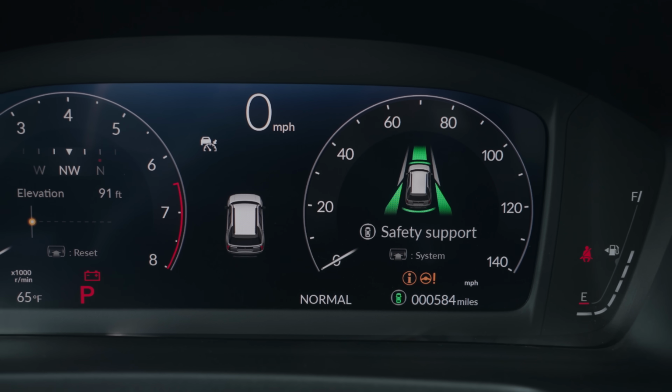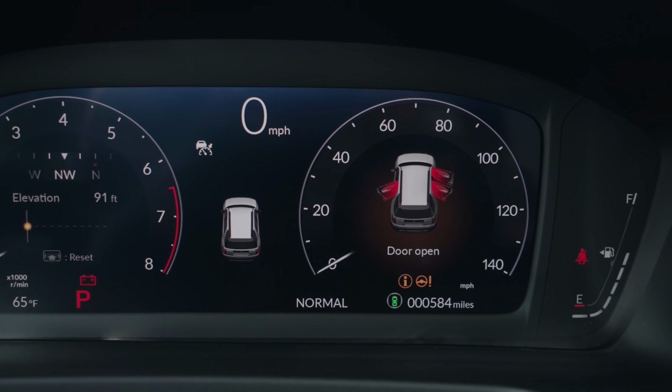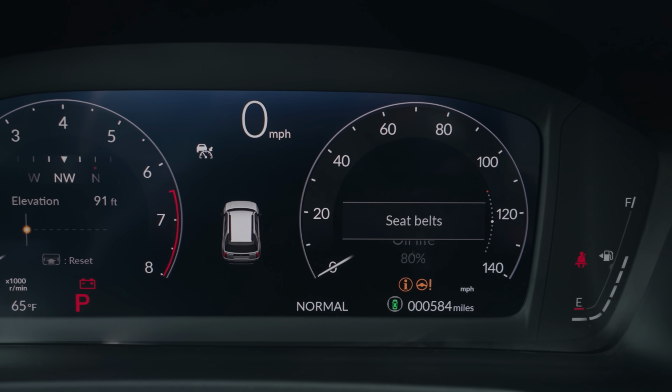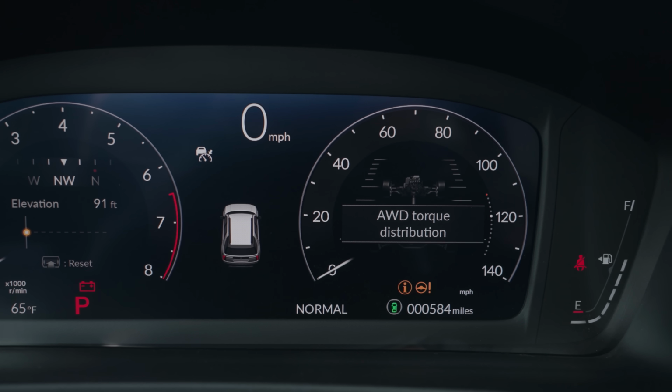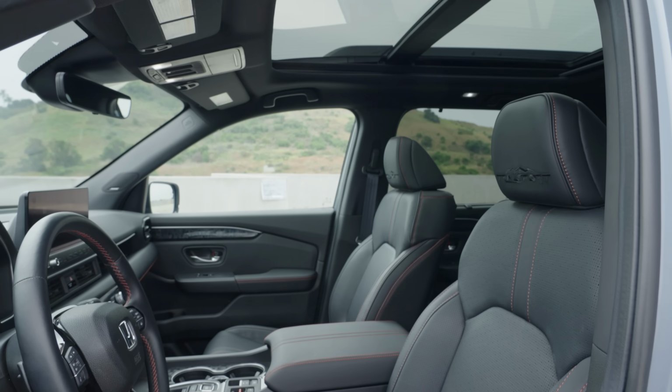Now there's one more screen behind the steering wheel and it's actually really well thought out. So the right-hand side is customizable. So I can see what my safety support is, my tire pressures, if I have any maintenance, all of this information is right here at your fingertips, including Google Maps.